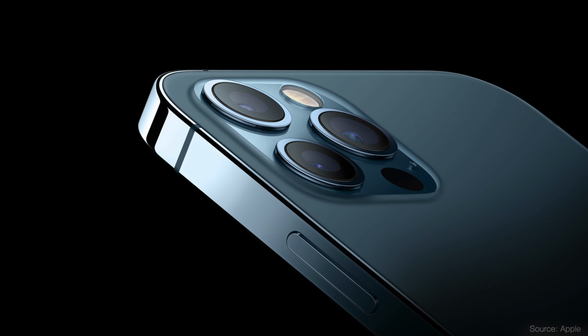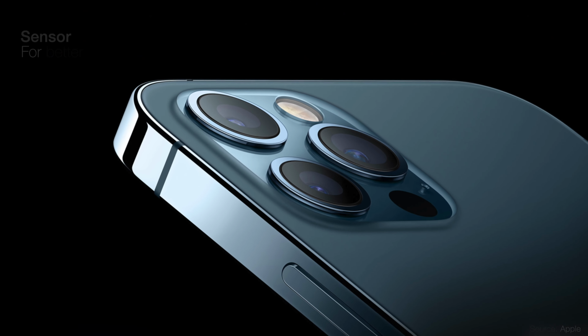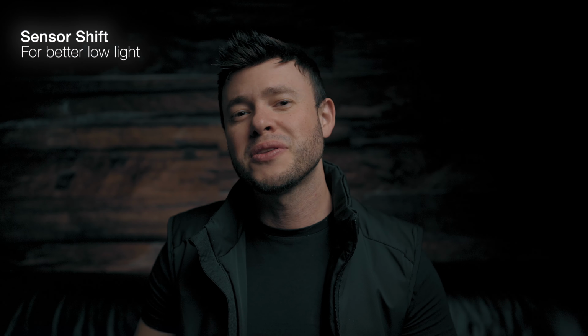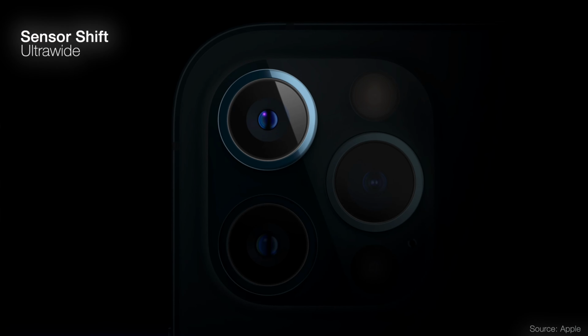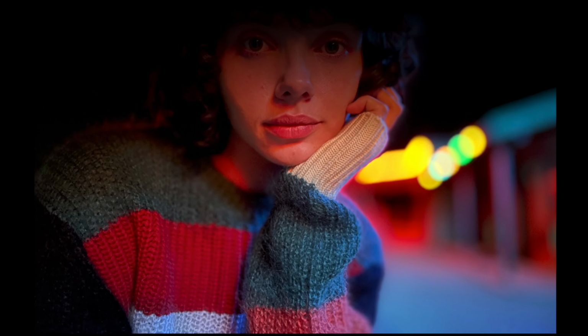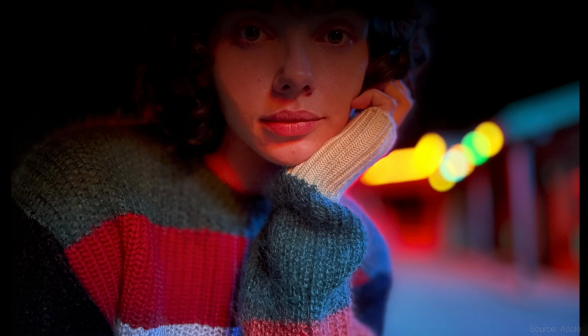So another expected improvement will be around the cameras, especially on the low light performance and stabilization. With the sensor shift stabilization found in the Pro variant that potentially will be expanded to the entire lineup, with rumors indicating that it could be implemented for both wide and ultra-wide cameras. It is also expected some improvements with the aperture of the lenses, this time around going towards f1.8, which helps a lot with low light situations and also creating beautiful blurred backgrounds like in portrait mode.